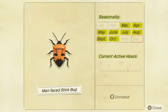The man-faced stink bug, you'll find on flowers as well. They sell for 1,000 bells at Nook's Cranny, and they're available from 7 p.m. to 8 a.m. in March, April, May, June, July, August, September, and October in the Northern Hemisphere, and January, February, March, April, September, October, November, and December in the Southern Hemisphere. Definitely rarer than the stink bug, and definitely more valuable than the stink bug. So definitely recommend you pick these up if you can.